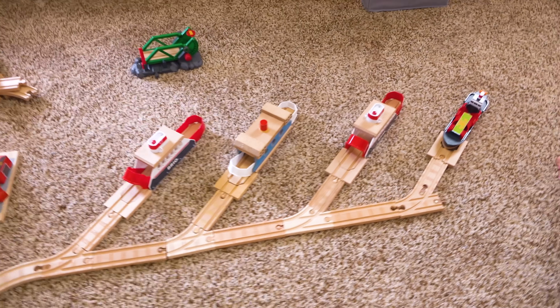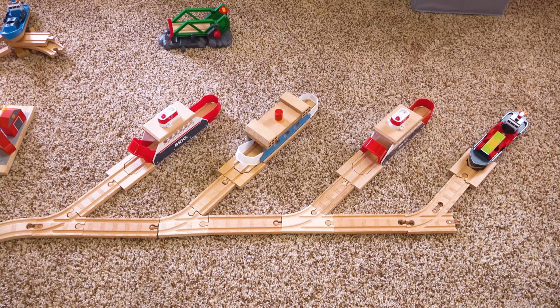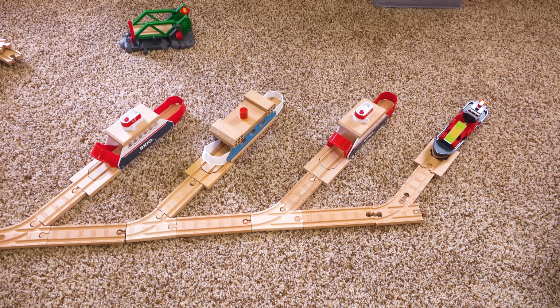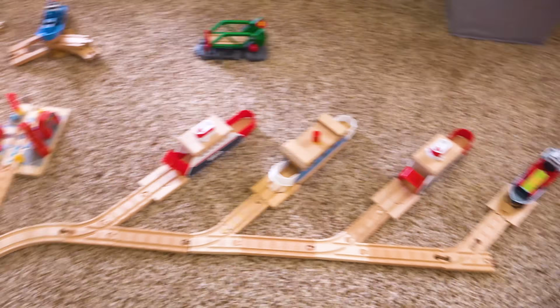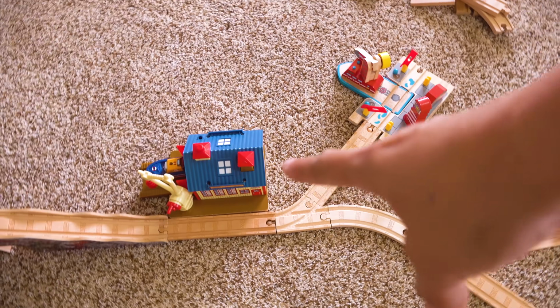Guys, I'm making a boat shunting yard. I know it's called something else, like a dock? Boat dock? Boat dock! Harbor. I'm making a harbor. Bubba, I found a way to come to you. So this is my way out, and then I'm gonna come around, go under there, and then come to you.